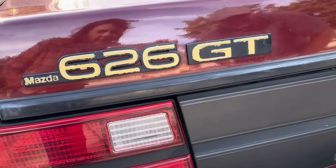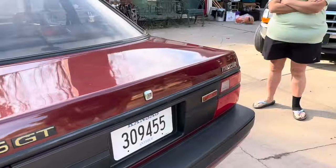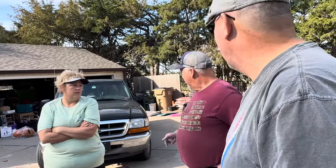Antique tag, turbo. We acquired it from parents' vehicles, and now we have 5 vehicles and we don't need that. Yeah, that's getting a little more than what you need. Well, counting them up, it's 6. One's a work truck.